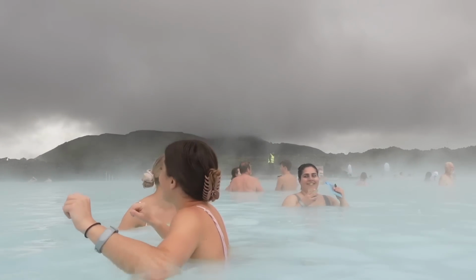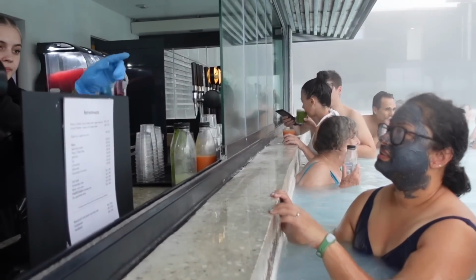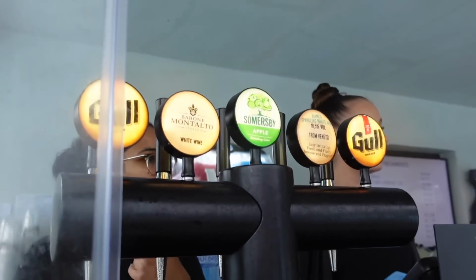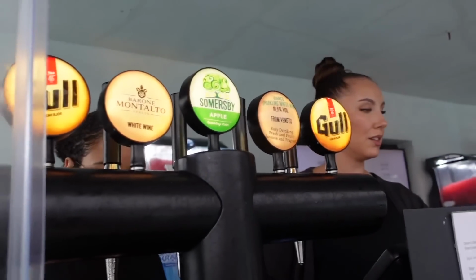Let's go. Let's go to the... They have a swim up bar. We get one free drink with our wristband. So I think we're gonna try the Icelandic beer. And it's pouring now.